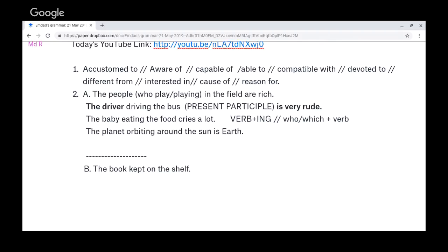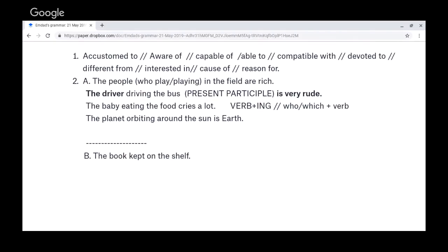Now let me ask this question to Jadeep. Tell me, is this sentence right or wrong? The book kept on the shelf. So kept is the third form of keep, yeah? So keep, kept, kept. Is this right? The book kept on the shelf.